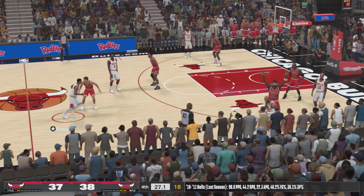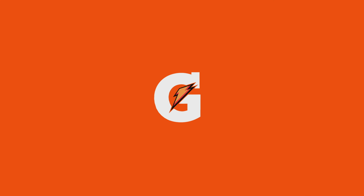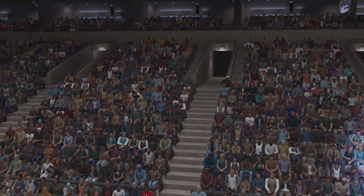26 seconds left to play in the final quarter. The kick out to Dang. Launches it. And again, Chicago. No good. Chicago calls timeout. They're trailing by 1. 19 seconds left in the game.